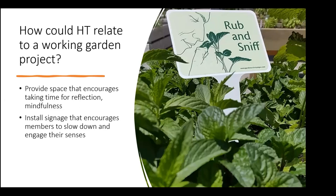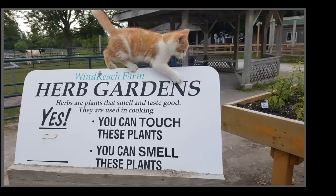Signs are also really important. We have a number of signs to encourage people to touch the herbs and to smell them. This is one of my favorite pictures. It's another sign that we have at Windreach. And of course, we have a barn cat who has lots of kittens, one of the kittens on the sign.